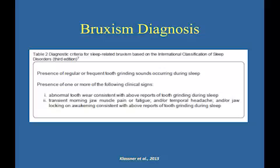Those are the most used criteria for bruxism diagnosis in the clinical setting. In the research setting, though, currently most researchers are looking at polysomnography studies, where you have the amount of bruxism and how it happens and how much it happens, in which frequency and intensity, during sleep.